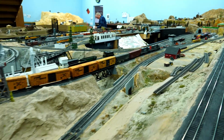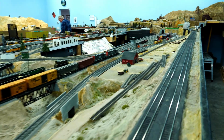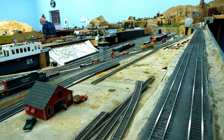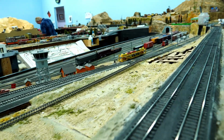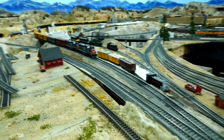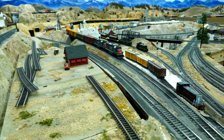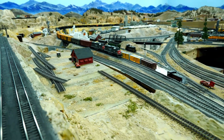So we're actually adding in a siding here, right here, and it's going to go down this way. And this is going to be like a farm area, and there's going to be lots of cattle here. So you can bring those cows over, and you can drop them off here. We have an extra siding down there, not sure what to do with, so it could be extra for cattle cars or whatever. So this will be a cool little farm area that you can drop cows off.